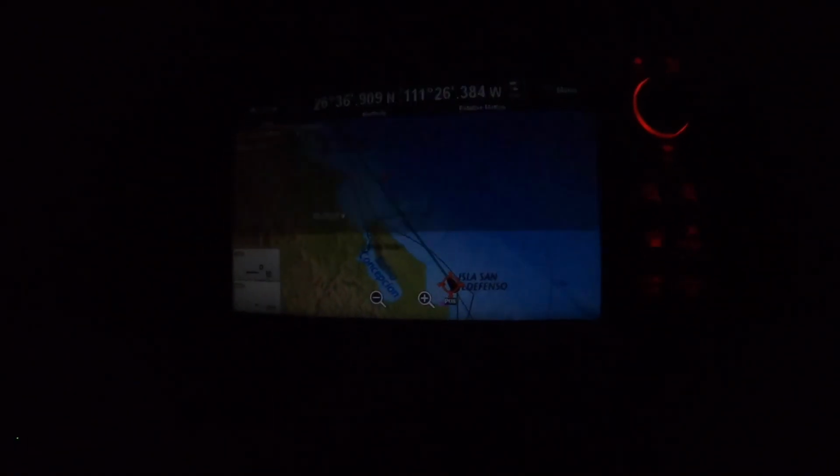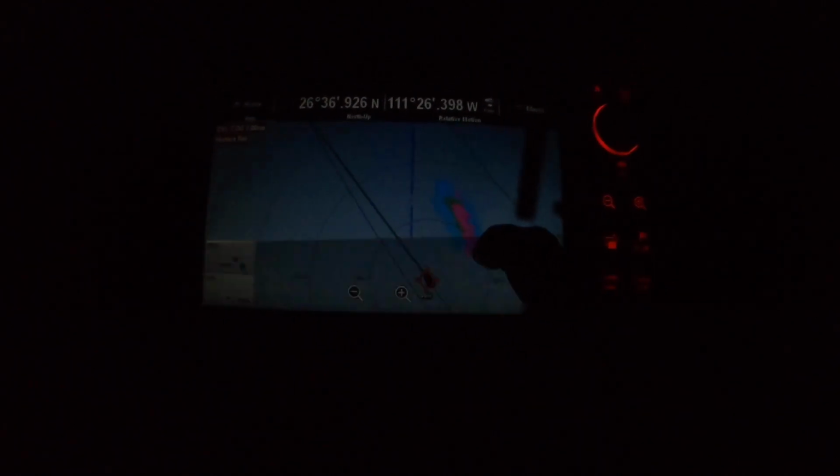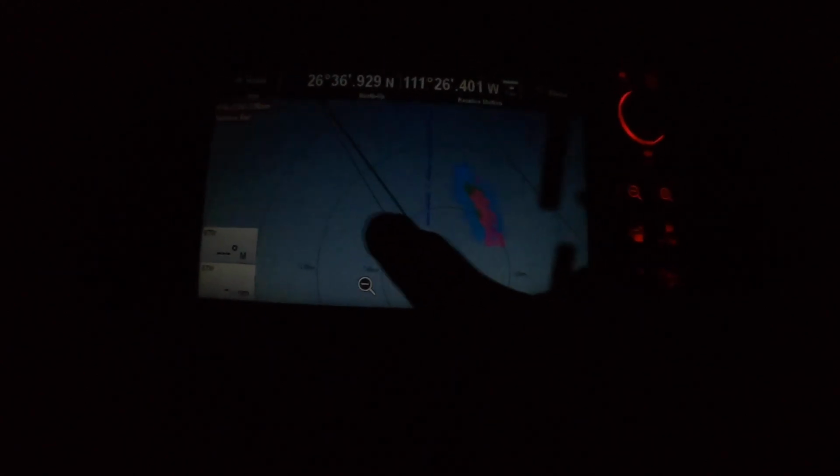2,100 hours. Off the beginning of Concepcion Bay, Isla San Ildefonso, cutting it kind of close. There's the island, but the pink is my radar overlaid on the chart, and I'm following right along the track when I came down this way. I am looking at the most amazing Milky Way filled sky because there's no moon yet. It's clear out. The sea's flattened out mostly.